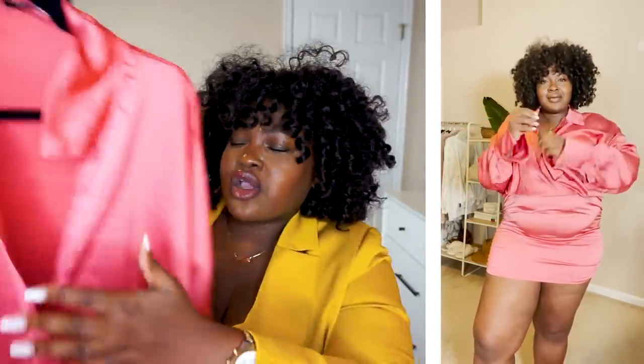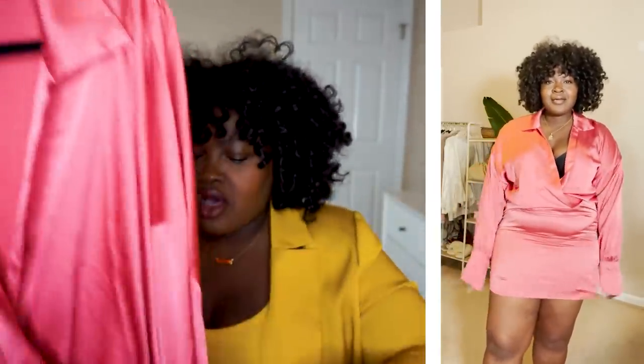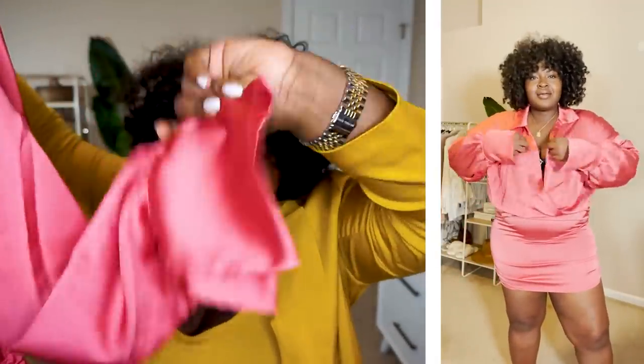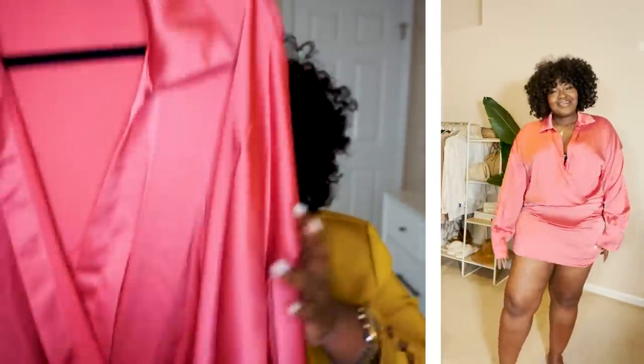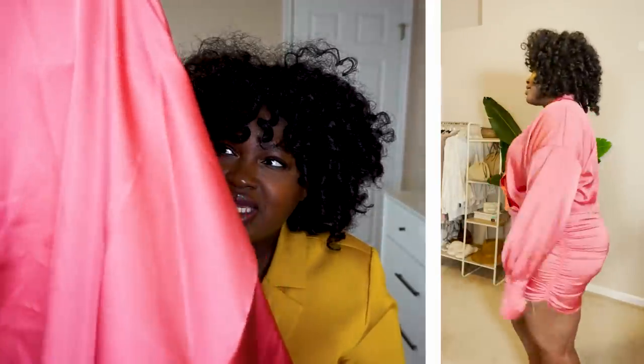So it's supposed to be like a crisscross or like surplice style dress. It has a collar, then it has like extra cuff sleeves actions, and then it's elasticated around the waist and then around the hip area, right? Let me know your thoughts on this one, because are you guys seeing what I'm seeing, or are you not seeing what I'm seeing?